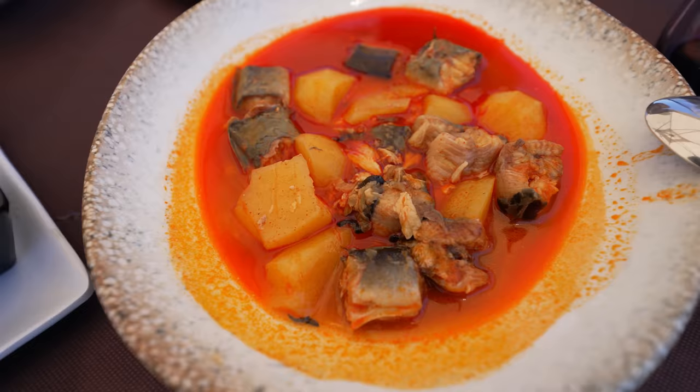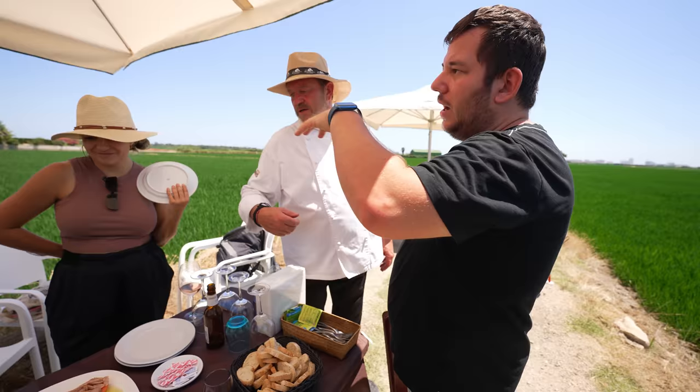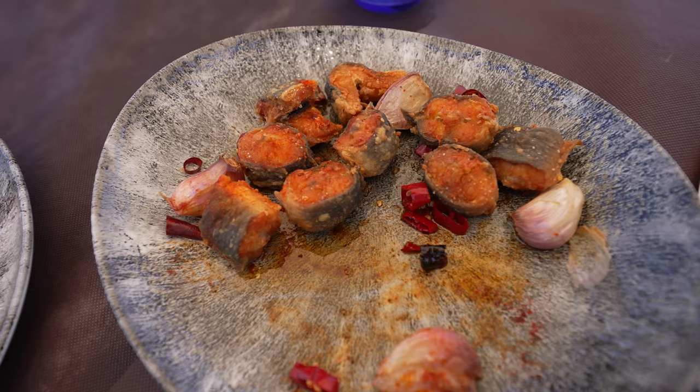This is like a studio. This one is ajibebre, with potatoes and chili as well, and it's very typical in the area of El Palmar. And this one is tomato with tuna, but ventresca. Try a piece of the fried eel.